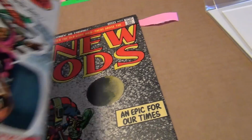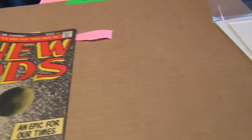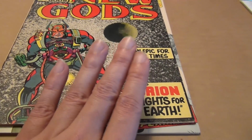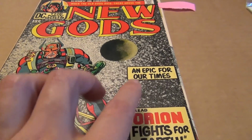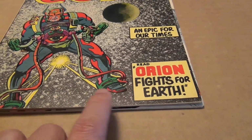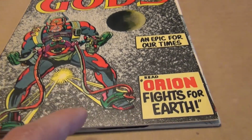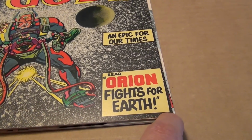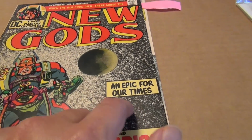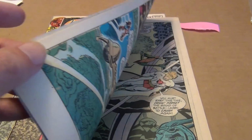Now let's move on to New Gods #1. This is one of my nicer copies. This book is hard to find in high grades because the way the cover was, it usually hides a lot of creases until you have the books in hand to examine. Often you see a lot of corner creases that you can't really tell from the scans because the art hides a lot of the flaws.